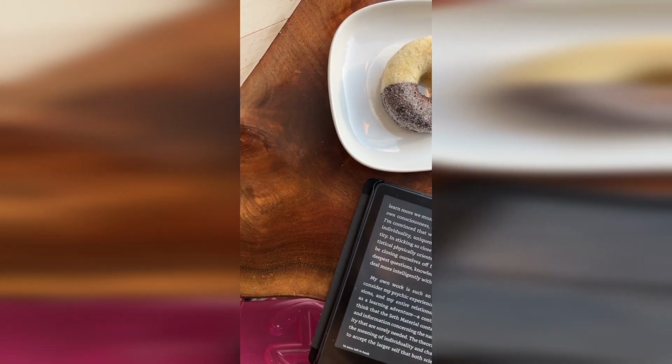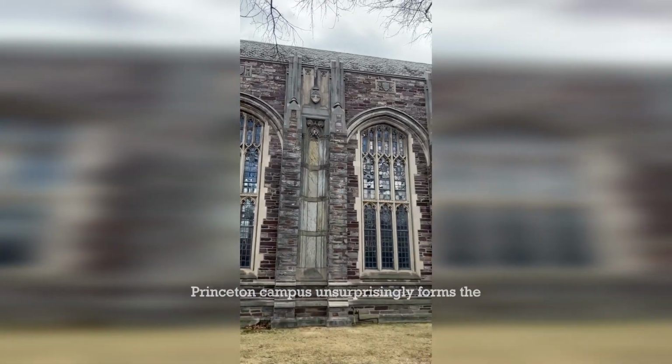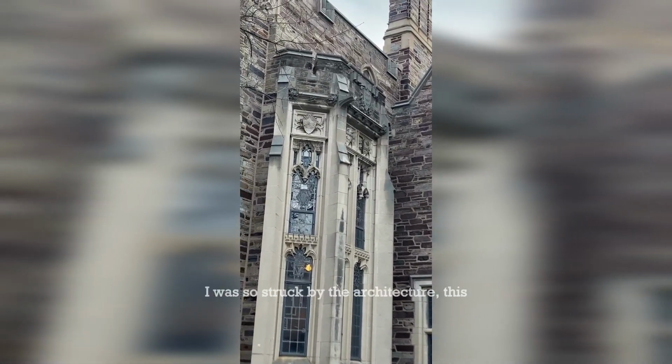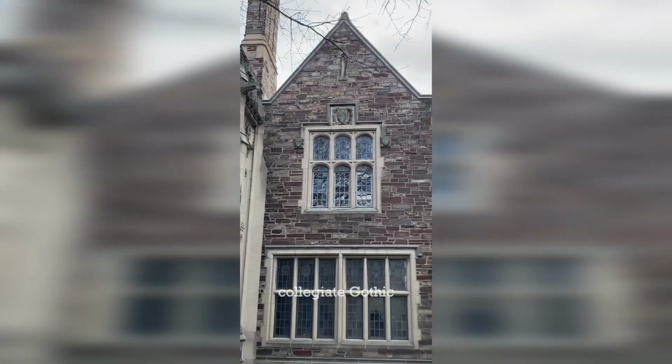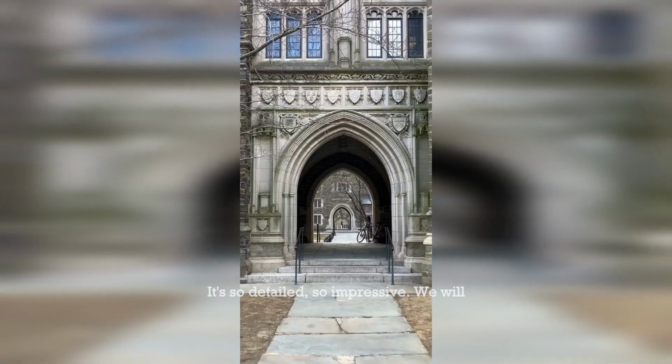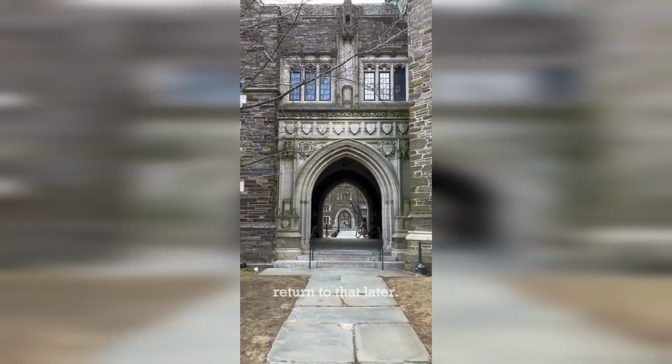Princeton campus, unsurprisingly, forms the heart of this town, so if you're just popping around downtown, you walk adjacent to the campus a lot, and I was so struck by the architecture. This collegiate Gothic really makes a visual impact. It's so detailed, so impressive. We will return to that later.